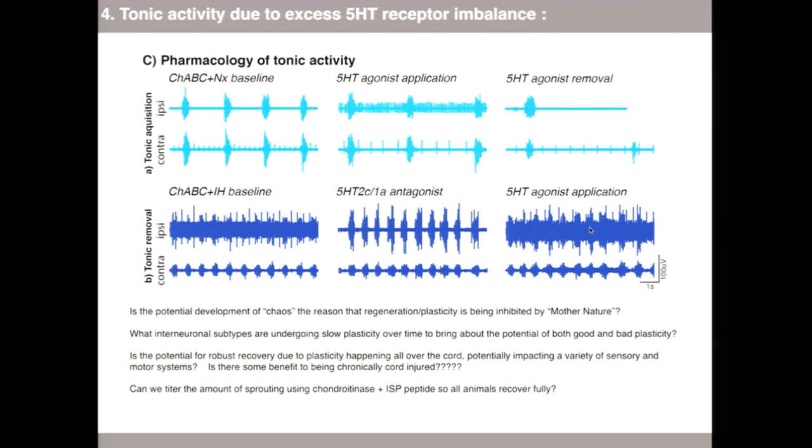And this raises all kinds of questions. I mean, is this potential development of chaos why Mother Nature inhibits regeneration? Does she know? Is she stopping things because this can possibly occur? So she stops everything, the good and the bad? I'd like to know what interneuronal subtypes are also sprouting. It can't be just this 5-HT system.